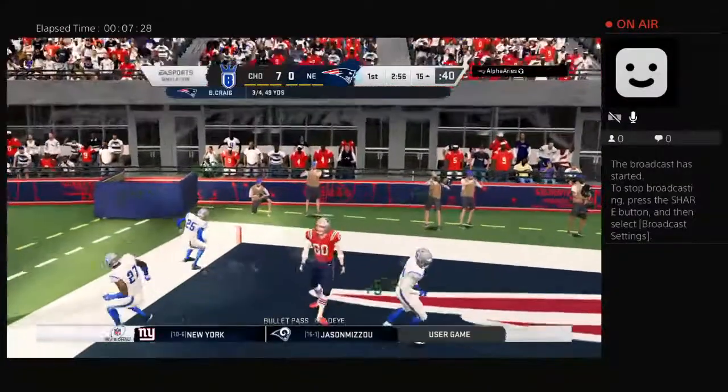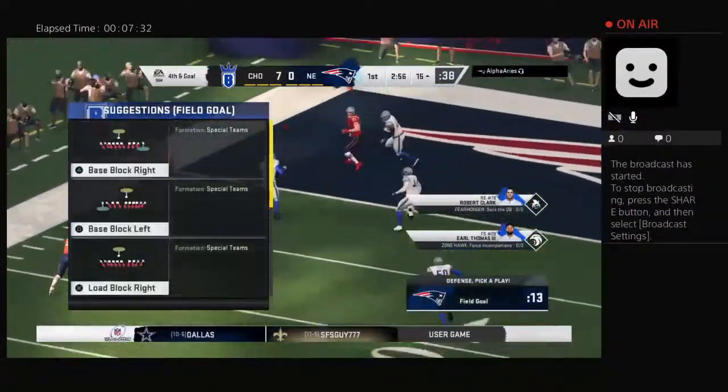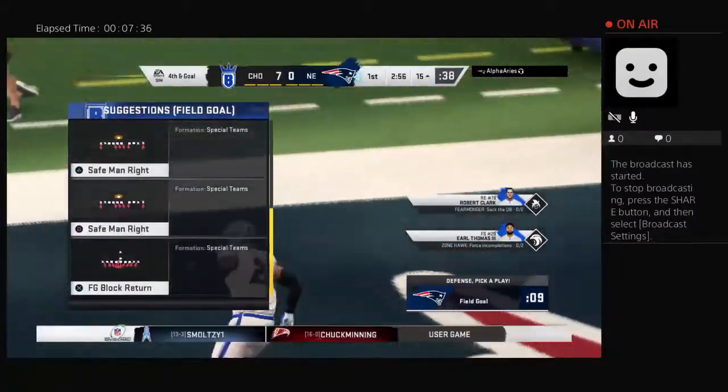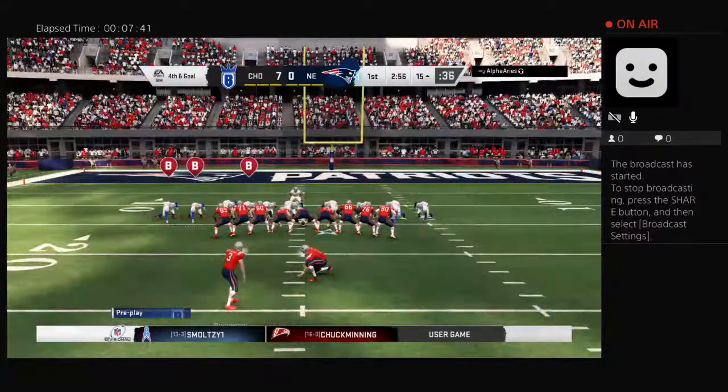Meanwhile, on third down, they take a shot at the end zone, but it's incomplete. Let's give this defense some credit now. They let the guys get downfield, but when push came to shove, they stood their ground, and now they'll likely force a field goal attempt.